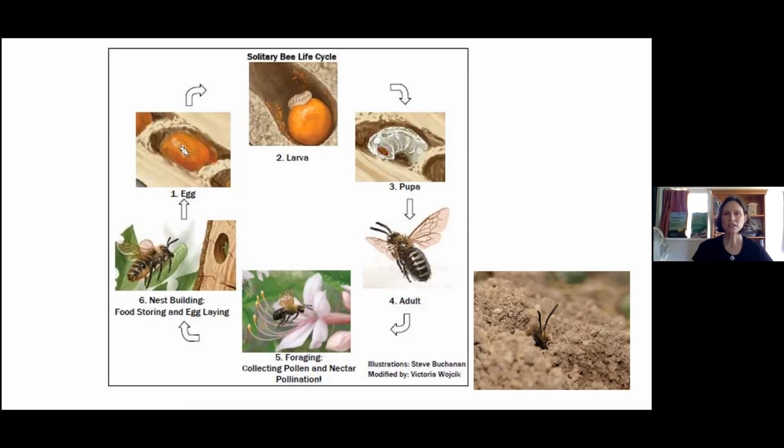But then what the mated females do is they start making nests. And if that's in the ground, they dig into the ground. They will create chambers where they collect pollen and nectar, put down their pollen and nectar balls, and then lay their egg on it. This adult stage only lasts for a few weeks. So the adults are only flying for a few weeks. The reason that we're seeing bees all summer is because we're seeing different species coming out. Other than the social bees like the bumblebees, they're kind of an exception.